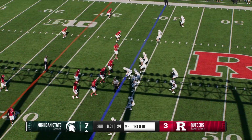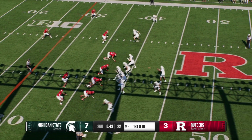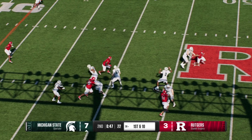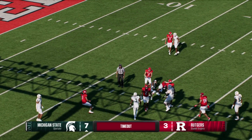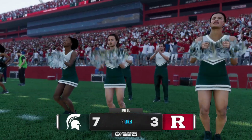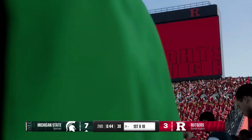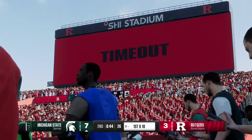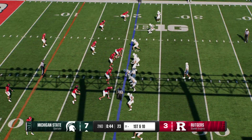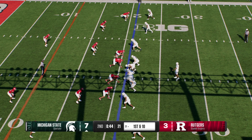And the Spartans have it with a 1st and 10. He's looking to throw it. Pulls it in. It's Carter. And how about that catch and run? So dangerous, this guy. The offense uses a timeout to stop the clock, and they'll get a quick breather. Just outside the red zone, 1st and 10 from the 21.